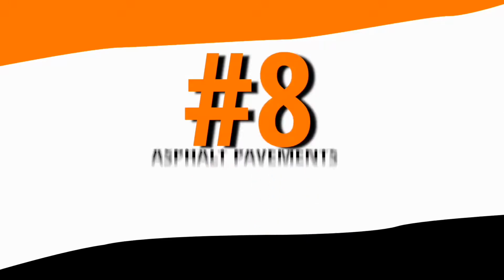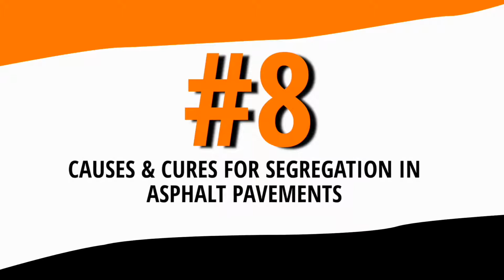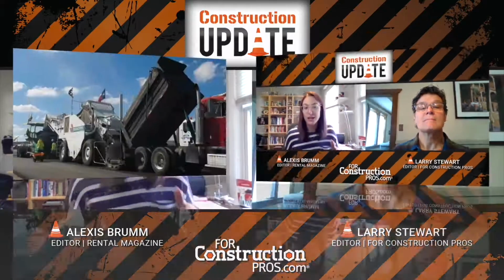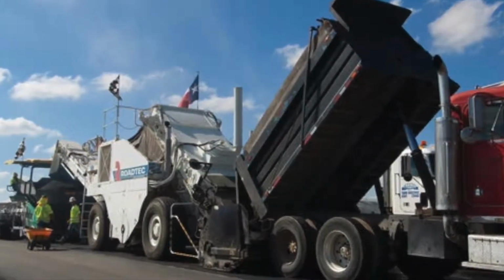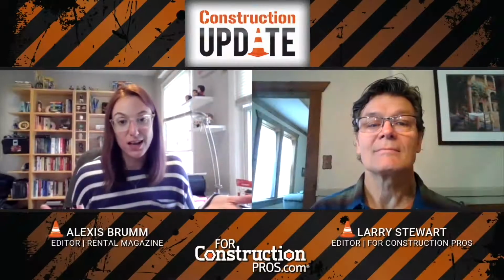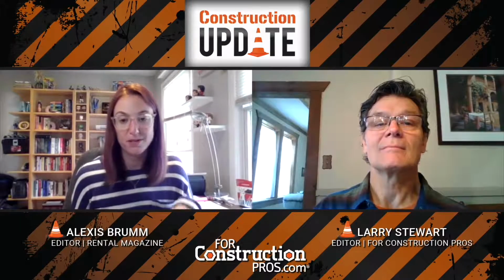And number 8, check out this story for detailed tips on what you can do at the paver hopper and augers and in laying mat to fight segregation. There are great tips here too for building consistent mix from quarry to asphalt plant to load out. After all, segregation in asphalt has detrimental effects on the final performance of a roadway.